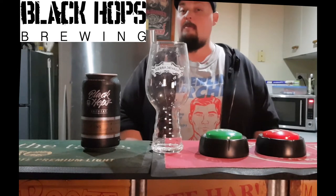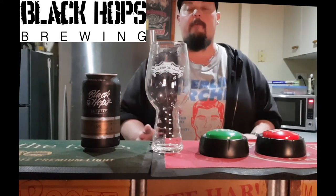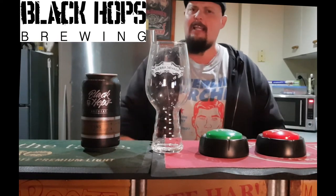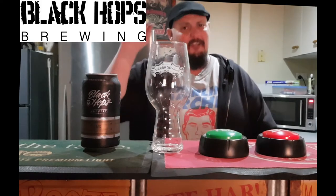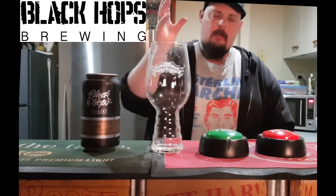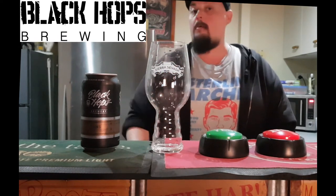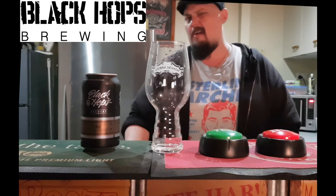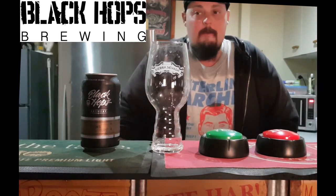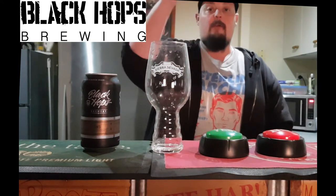Okay, so today we've got a very interesting one that I've been wanting to try for a while, but I've been afraid of it because it's an Imperial Eggnog Stout that is 11%. Yes, 11%. But it is from one of my favorite craft breweries in my state. They're in Gold Coast, which is just about an hour and a half away from me. Black Hops Brewery. Man, everything I've tried from Black Hops has quickly become my favorite in that category.